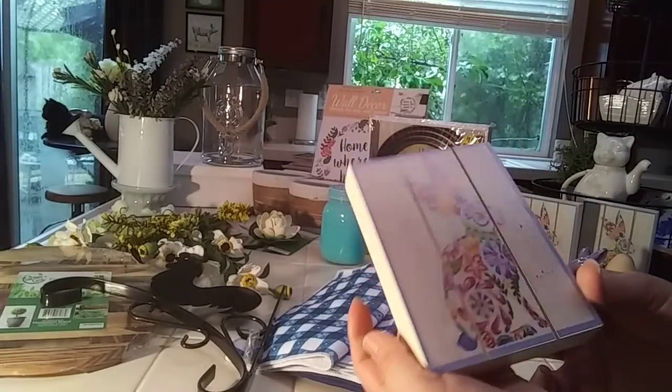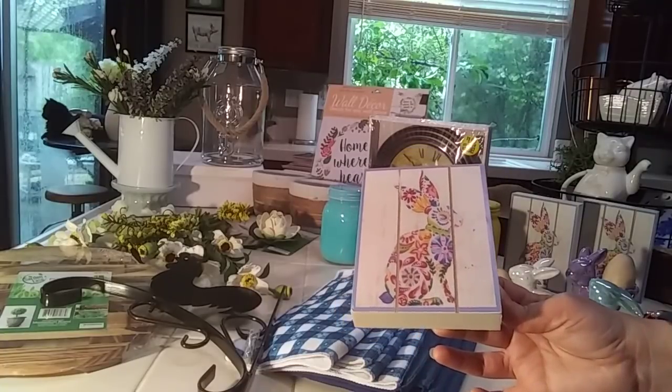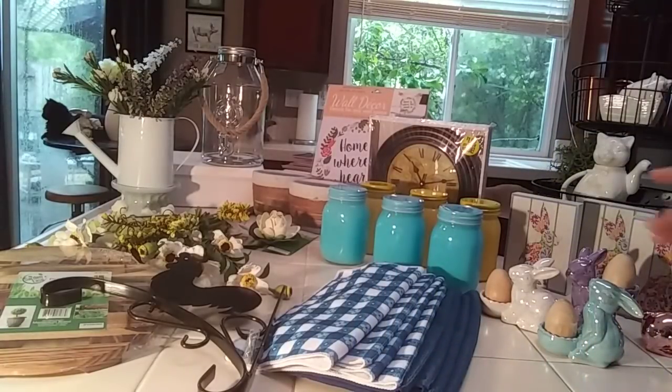I paid 99 cents for mine, so I got 4 of these for $1.25 each, and I'm going to do a DIY with these. That's why I got 4 of them. So that will be coming up shortly, but first I want to do my other DIYs. So I just thought I'd show you guys those.